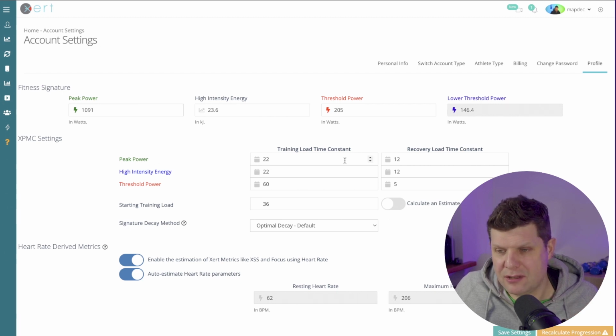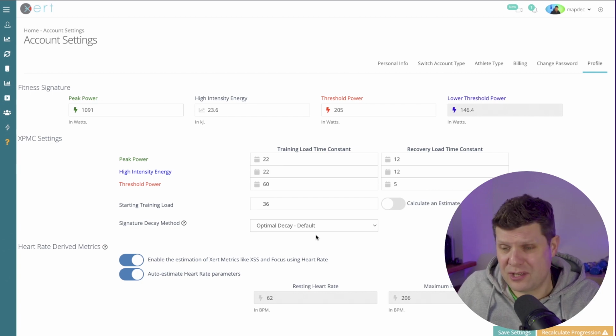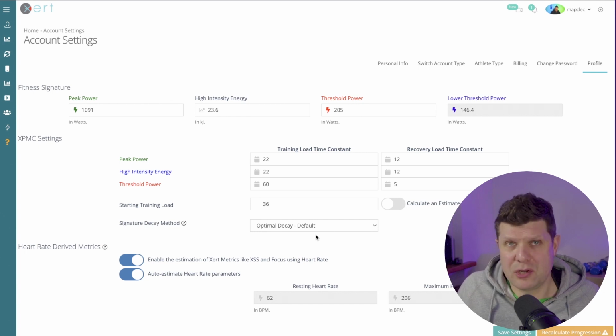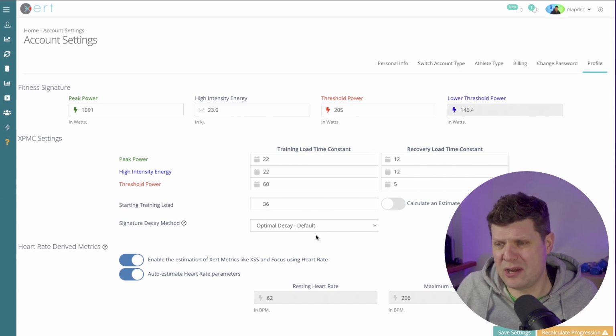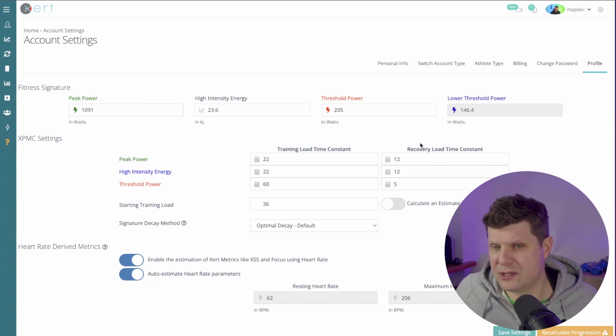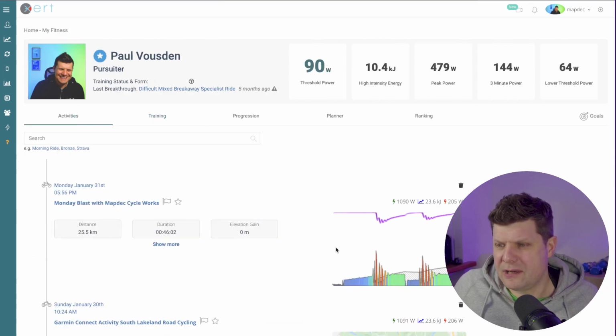But while I'm in the screen, just want to show something that's really clever with XERT that you probably haven't come across. And that is the idea of decay and your starting load. Because actually, if you don't train, then XERT will decay your training, which is great, I think, because if you do have to take a few weeks off for family or whatever it is, then when you come back in, it's not reminding how good you were 6 months ago. It's like, this is where we think you are now, and everything's a lot more realistic. So I think this is a pretty good feature. Okay, let's get back to my fitness signature.